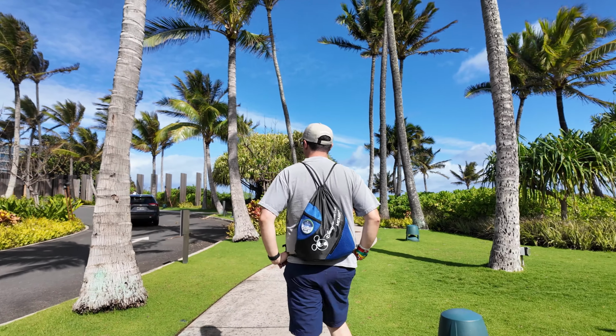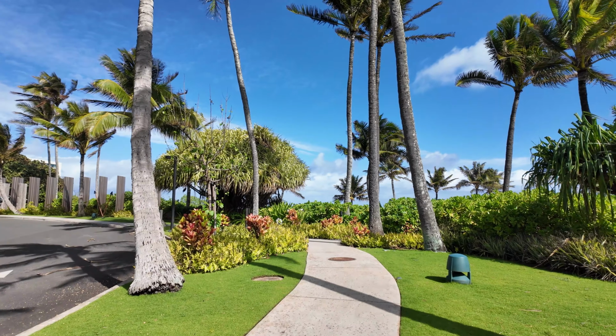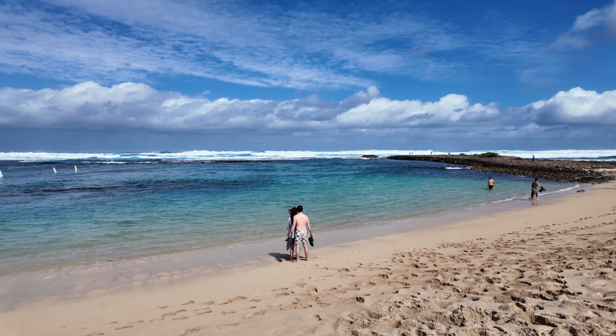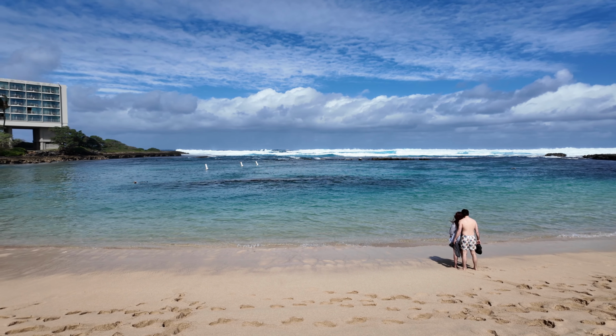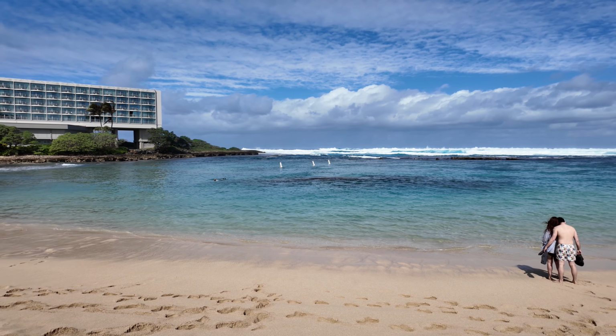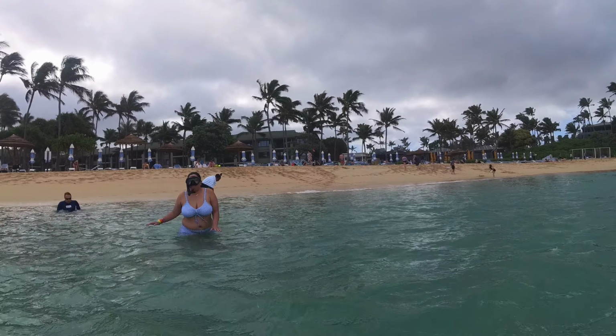About 15 minutes more up the road north is Turtle Bay. They do have public beach access, so that area of the beach is not private in any way. So get yourself here, check it out. It's beautiful in this area. Beautiful, beautiful resort here.